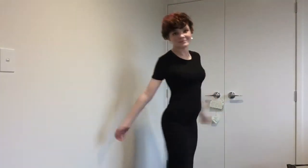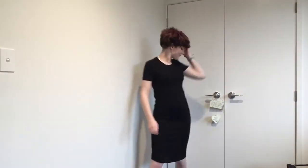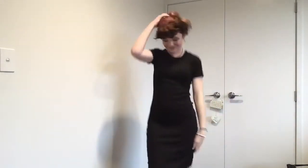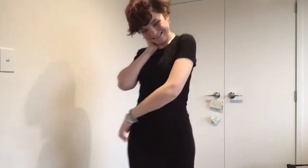This next one is just a black knit dress that I actually got from The Warehouse. It's just so nice and it's comfortable and it's just easy to wear. And oh my gosh, guys, if you don't have a black knit dress, you need one. I'm not even kidding.